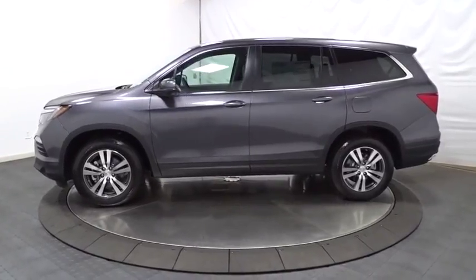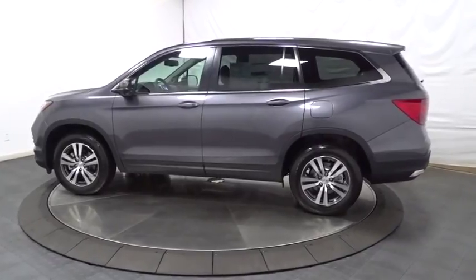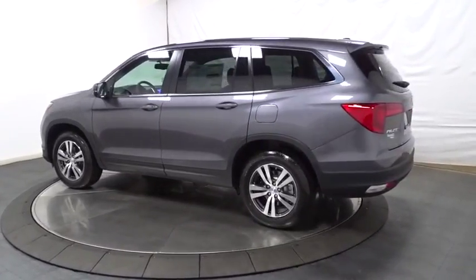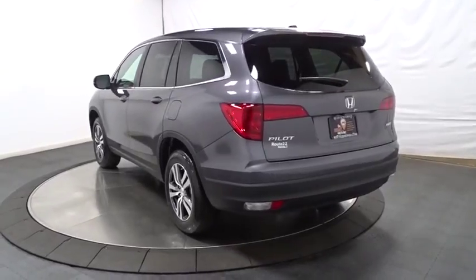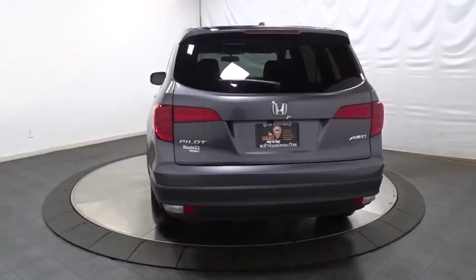Keyless entry, backup camera, Bluetooth, leather-wrapped steering wheel, trip computer, compass, fog lights, auxiliary audio input, tachometer, outside temperature gauge, engine immobilizer, body color door handles, tinted glass. This beauty is sure to make you the talk of the neighborhood, so call or drop in for a test drive today.